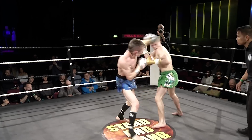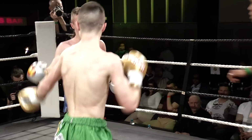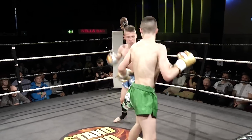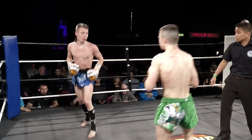Be interesting to see whether that costs him, whether he makes a mistake. Because so far for me, Hynes is just looking solid, straightforward. Nice basics, but everything has power. And he's not being reckless or giving anything away. He's not wasting any shots. Nice low kick there again from Hynes. That spinning back fist again is costing Ruegg, in my opinion, more than it's making him.